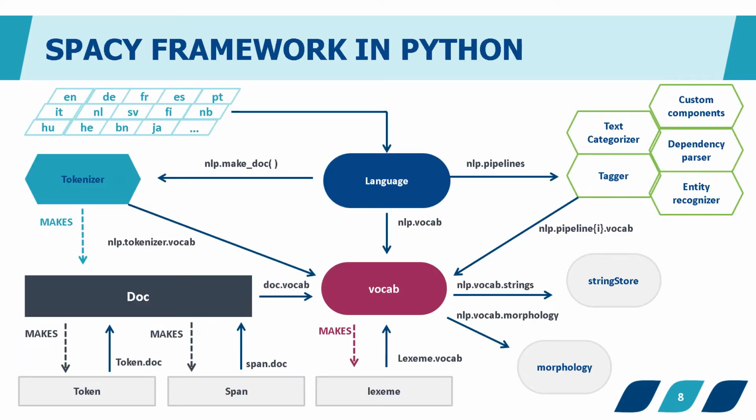spaCy is a relatively new package for industrial-strength natural language processing in Python. It's reasonably low level, but very intuitive and performant. General purpose pre-trained models predict named entities, part-of-speech tags, and syntactic dependencies, but are not available for the Russian language. Anyway, you can train your own model with named entity recognition tags for the Russian language. With spaCy, you can do much more than just entity extraction.